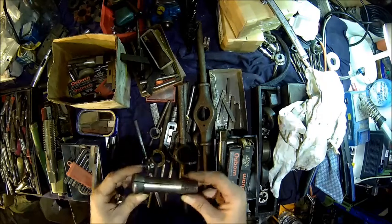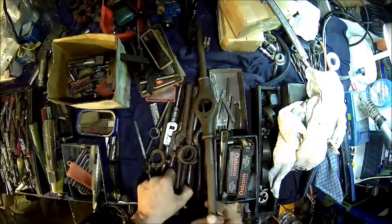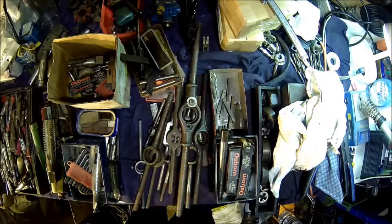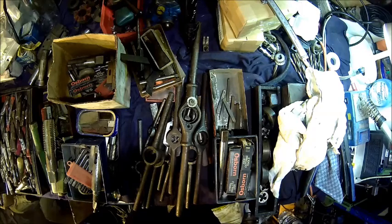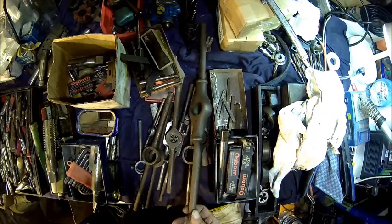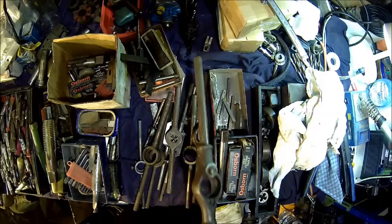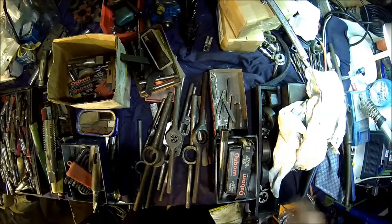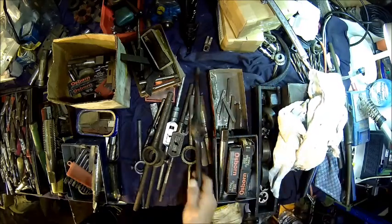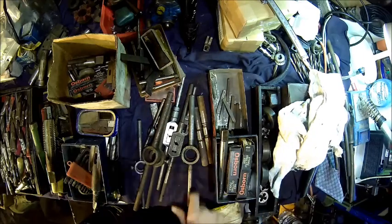A collet, don't know what it is. A whole lot of tap and die handles. This is a very old one. I'm pretty sure I'm going to sell some of this stuff because I don't need everything, especially these old tap handles. I'll sell them off because I have no use for them. A rather old one as well. This one is very old as well. Let me check what the maker's names are.